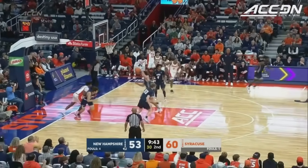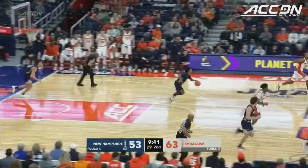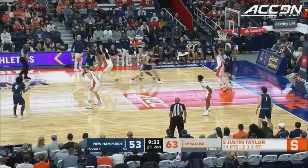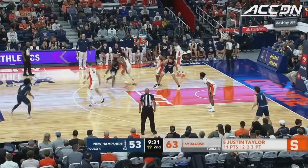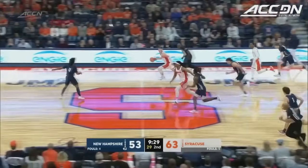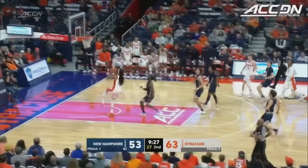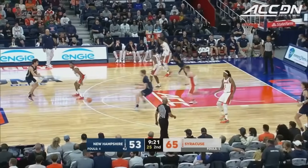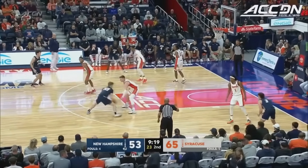Taylor looking to answer, drops the triple, his second of the game. Baker thought about, again, a deep heat check. He is hit from well above the top of the key. Turnover with a little extra dribbling from Miller. Taylor bounce feed for Brown. Great look from Taylor. Back to action in a 12-point game.